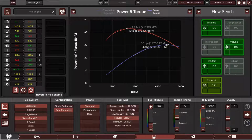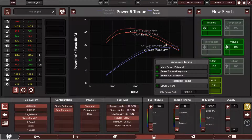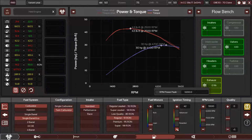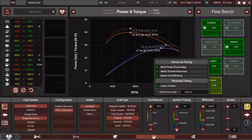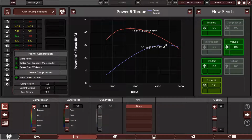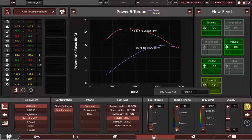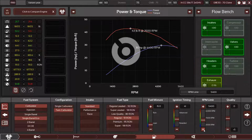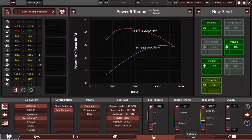It's hurting the fuel economy though. So let's revert and try retarding the timing, which might actually help the fuel economy, and it does. Significantly at that. So let's try more compression. So yeah, I think we're going to go with a 7.9 compression ratio, and then tailor the RPM limiter for whatever works. Looks like 5200 RPMs.